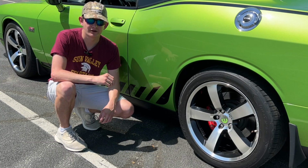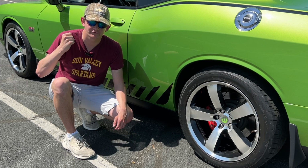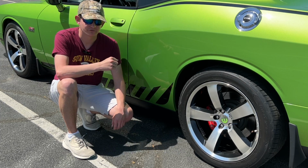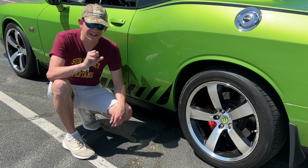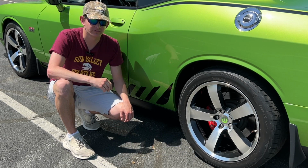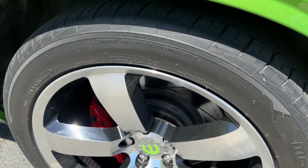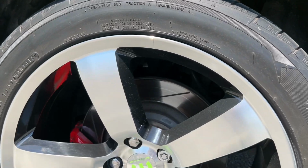Now let's go ahead and start talking about wheels and tires. So this car has 245 width tires in the front and 255 width tires in the back. And of course, 20 inch rims and Brembo brakes in this bright red. It makes these wheels look a whole lot better, especially with this color. And this rim design just looks so good. I just absolutely love this 5-spoke wheel design.